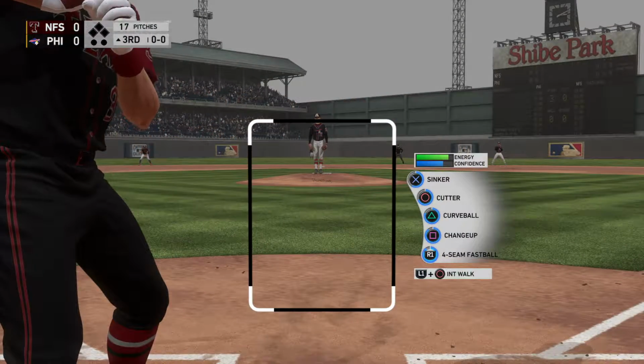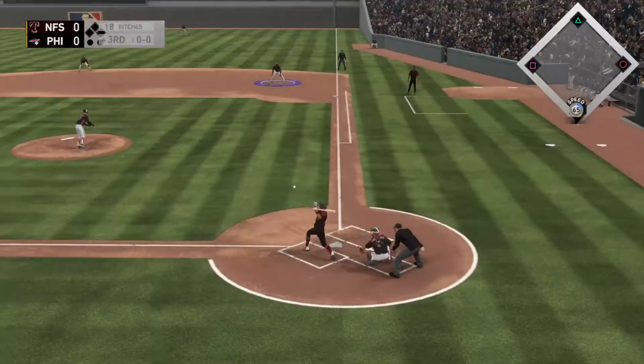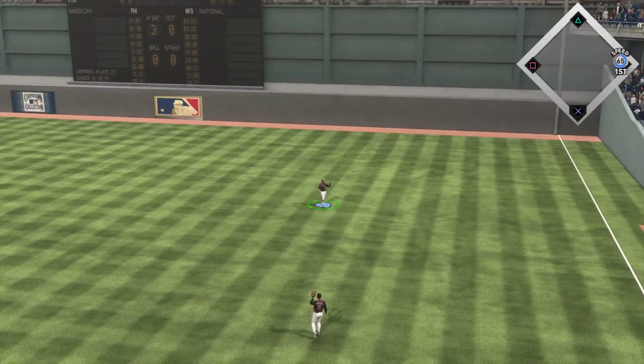So that brings up the Hall of Famer Alan Trammell. He'll step in to lead it off in the top of the third. Right side hit hard. A dive, but he can't get it. It's through into the outfield.